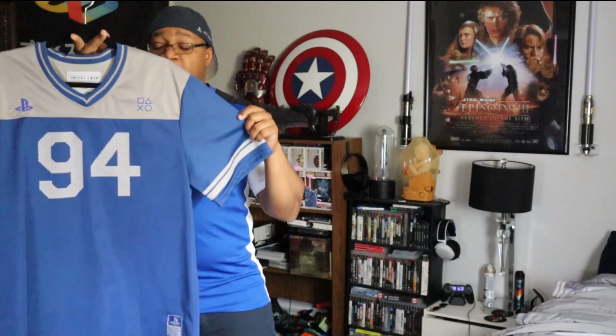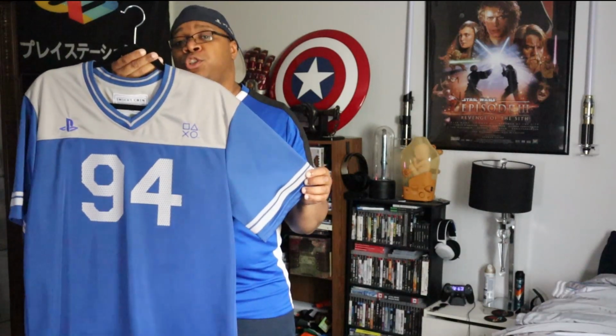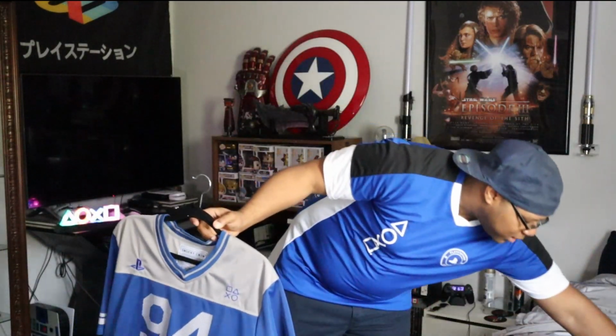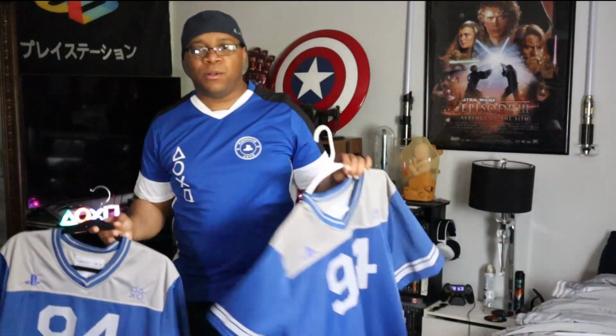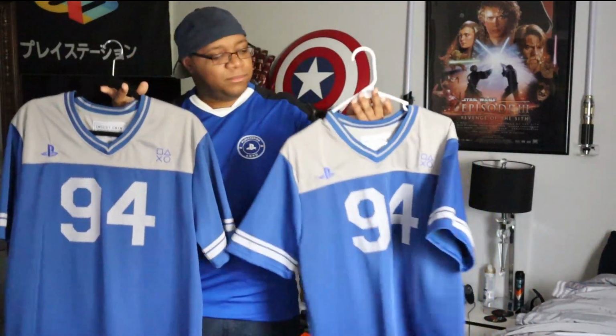Now I'm a big football fan, so I think it's pretty cool that the first piece of jersey clothing that I got was this PlayStation football jersey that says 94 on the back because, heck, that is the year that it came out. And I actually have two of these. I didn't know what size to get the first time, so the first one that I got was one size too small. So I own two of these.